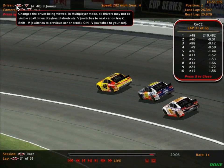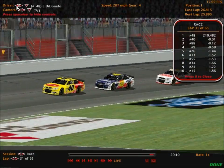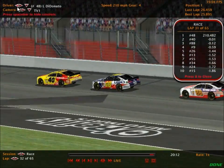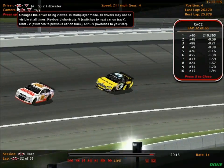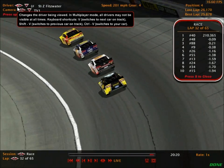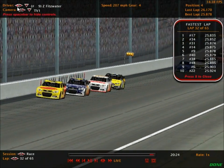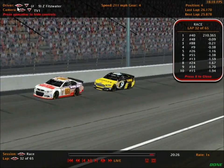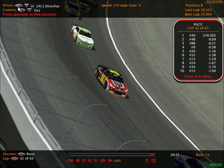Brian James still holding the lead here. Luis Donato in second. Aaron Mason third. Here comes Zachary Fitzwater in fourth, as it is a 4-car breakaway, then the second back to fifth place. As these are definitely the 4 fastest cars today. But they got to be careful when pit stops come. That's going to be the deciding factor of this race unless there's a wreck.